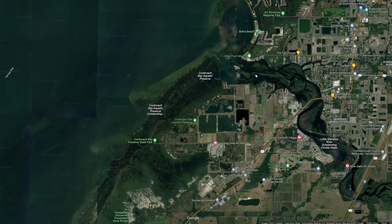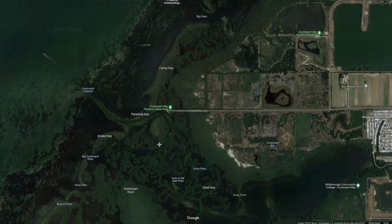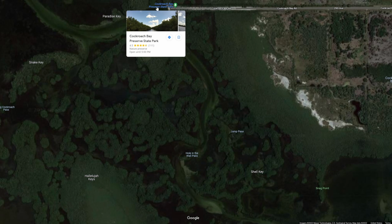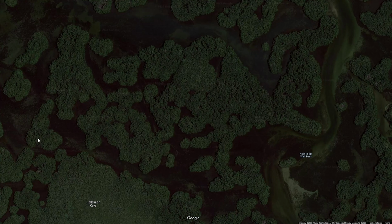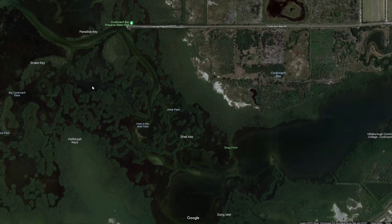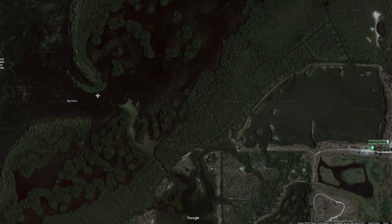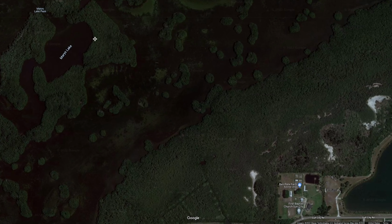Coming on in here, we got the Little Manatee River. Let's zoom in even more. Look at all this beautiful habitat here. Tons of great stuff in here. There's Cockroach Bay, boat ramp, a lot of activity going on there. Endless mangrove islands back here. Tons of places to get back in here and get lost. Tons of hiding places for redfish. Moving up here a little bit more. A lot of great habitat over here.